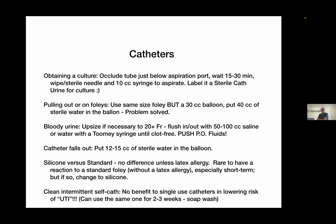Another little pearl is for men or women on self-catheterization, where they catheterize themselves 3 to 4 times a day because their bladder doesn't work. For many, many decades, people would use a catheter for 2 or 3 weeks, wash it with soap and water, and then use a new one.